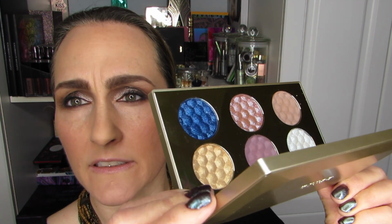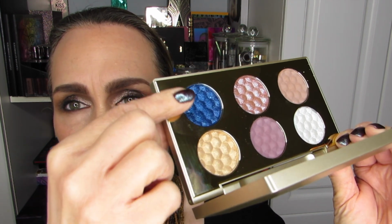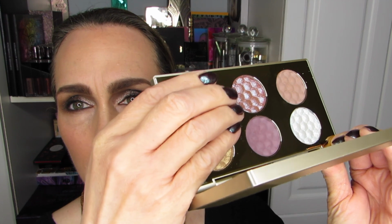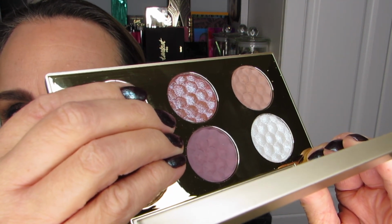We talked about the Stila Happy Hour, and I want to talk about the Stila Blue Realm now. So this is another palette that I felt like gave me some spring vibes. And what I want you to do is, it's very blingy, so hopefully I can show you this way. Just ignore the blue and the gold for a minute. Just take a look at the rest of the palette. Do you see what I'm saying?